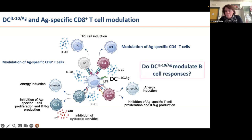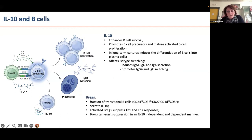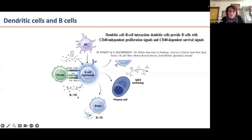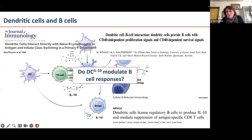And finally, we asked whether the cells modulate B cell responses, because in autoimmune settings, B cells also play a role. And this is because it's known that IL-10 can modulate B cell responses, promote isotype switching, and also induce B-regs. However, it is also known that dendritic cells can modulate the B cells directly or indirectly, and can also license the B cells to become B-regs. But little is known on the role of tolerogenic cells. And so we asked whether the IL-10 transduced cells can modulate B cell responses.